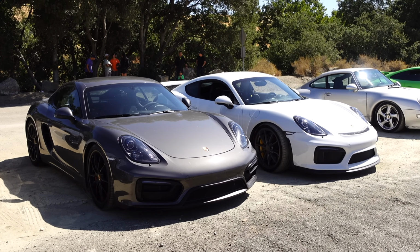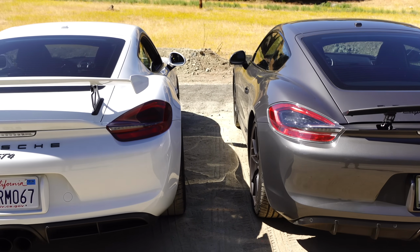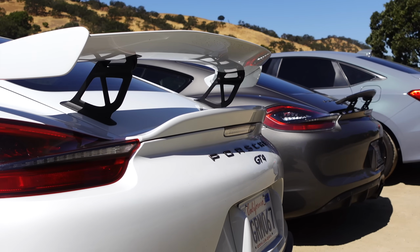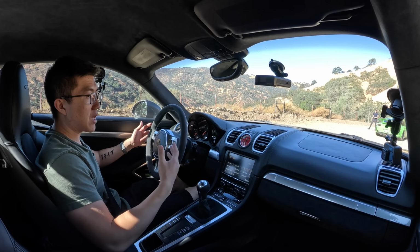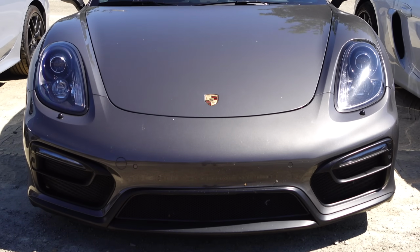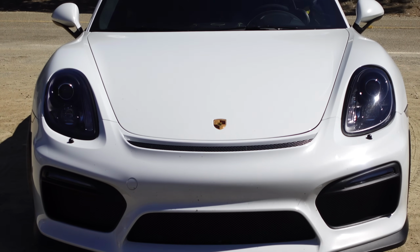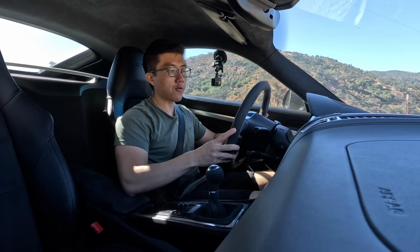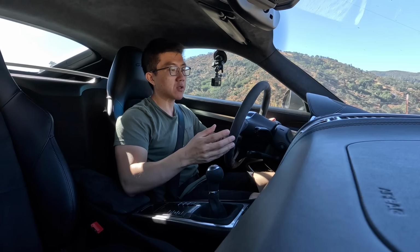This time we're comparing two Caymans from the 981 generation. We are currently in a 2015 Cayman GTS, and we're going to compare this against its bigger brother, the GT4. A GTS like this one goes for around $60,000 to $80,000 nowadays with a manual transmission, whereas the GT4 still commands around $100,000. So naturally, the question is: is the GT4 worth the extra $20,000 to $40,000 as a driver's car?